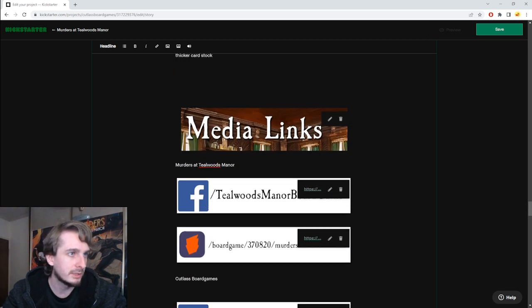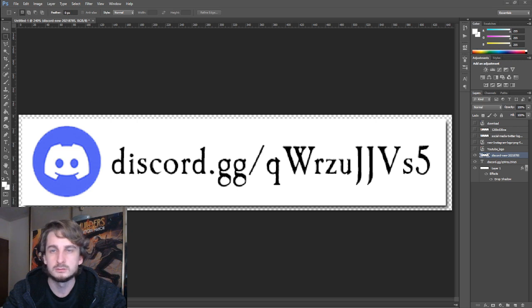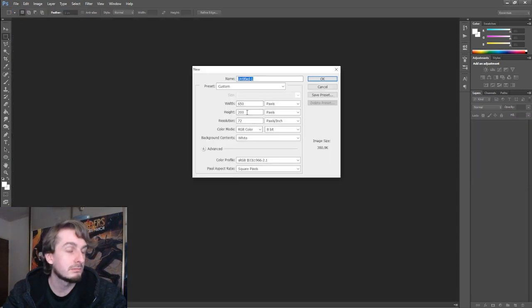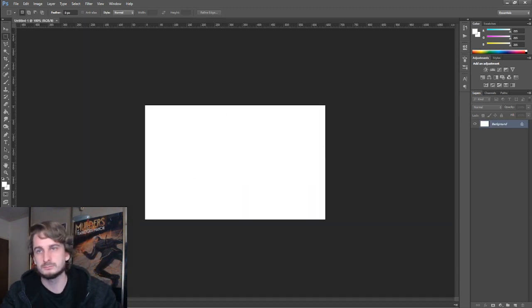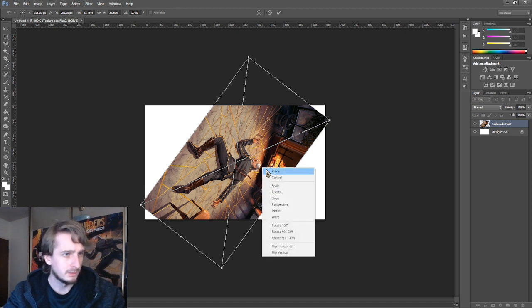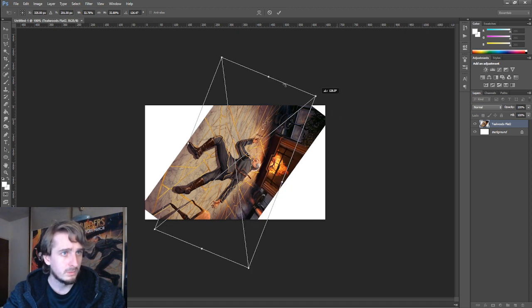Let's make some little titly bits. So we're gonna go back into Photoshop. Let's put this aside for now. Let's go back into Photoshop. Let's just get rid of this. It's got to be bigger. So starting with Manor's at Tealwoods Manor, we will just make like a... That is the first time that has ever happened to me. What? Why did it come in so random?